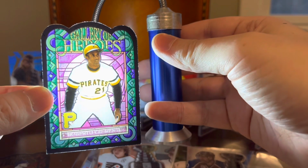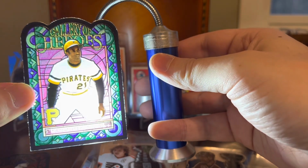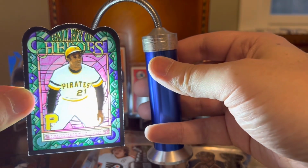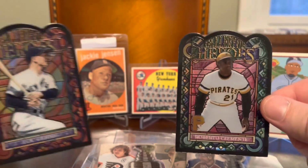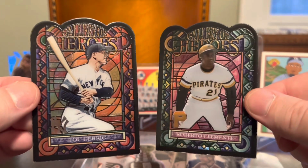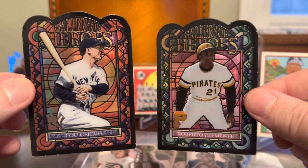So I am kind of slowly working on, I would love to complete this entire set of these Gallery of Heroes inserts from 2013 Archives. They're extremely condition sensitive. Like you can kind of see with the backlighting here, the black border is prone to some whitening along the edges and corners. Believe it or not, these are some of the better conditioned copies I could find of these cards. So they're not for the faint of heart condition-wise. If you're someone where even the tiniest flaw is going to prevent you from enjoying a card, then I don't recommend going after these. But I don't fall into that category. I think these are great. I think they're really, really creative, and hope to track down the rest of them. But for today, free Lou Gehrig and Roberto Clemente from their CardSavers, and I'll get these assimilated into the collection.